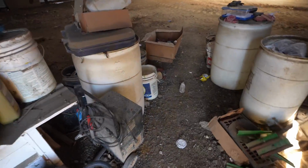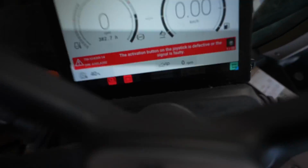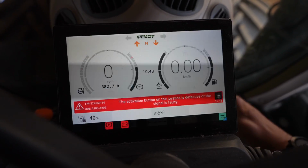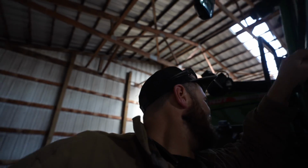Checking if there's any skunks in here. It's happened before. That's not what I want. Huh. What in the world? This is extremely annoying. Why is this thing dead? What the? Well, I guess we're going to be spreading with the Oxbow. That sucks. This one holds more.